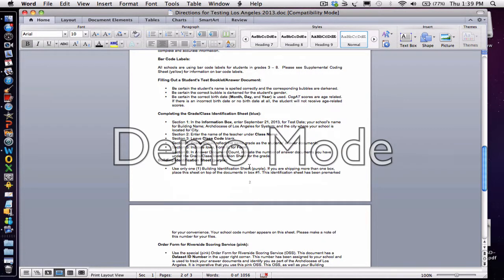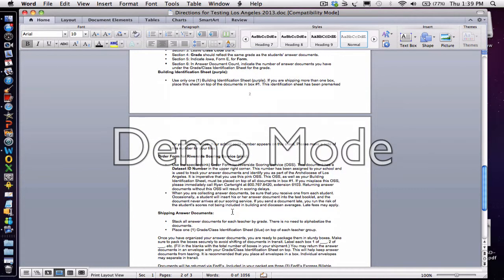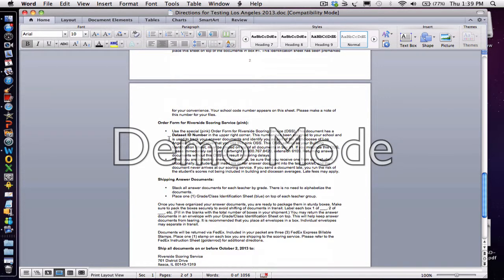The building identification sheet, you just have one. Again, that's going to go on the top of box 1 right underneath the order form for scoring services. And this identification sheet has been pre-marked for your convenience for your school. Your school code number appears on this sheet. You can make a note of that for your file. And we discussed the order form for scoring services. All of you should have one of those. If you have any questions about this document, please give myself or Ryan a call.